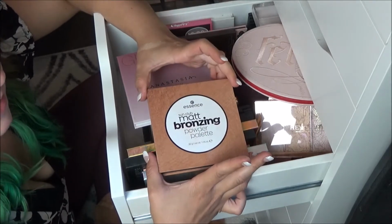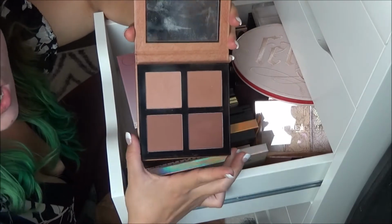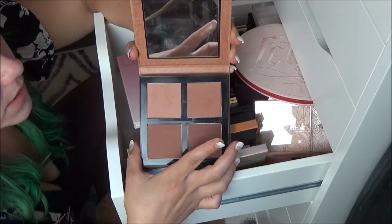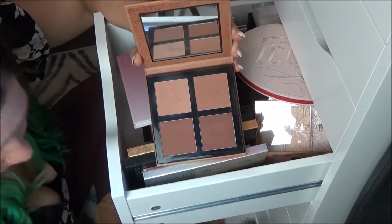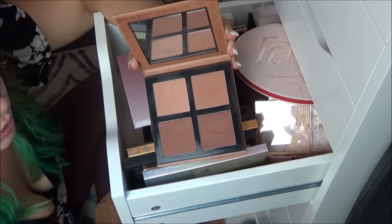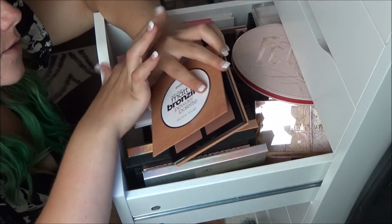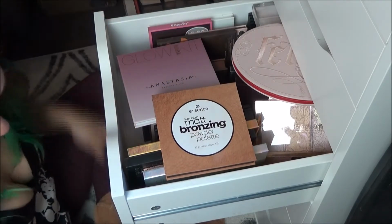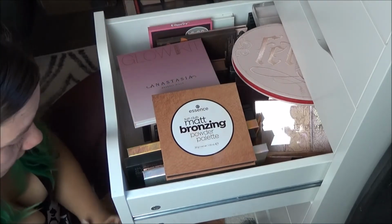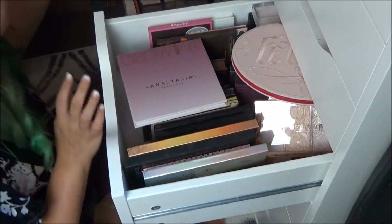This is the Sun Club Matte Bronzing Powder palette. Another awesome one. They're powdery, but they blend so beautifully, and they go deep in this palette. If you're looking for a deeper bronzer, this is more on the red side, I think. Yeah, if you're looking for a red-toned, really deep bronzer, that could definitely be an option.